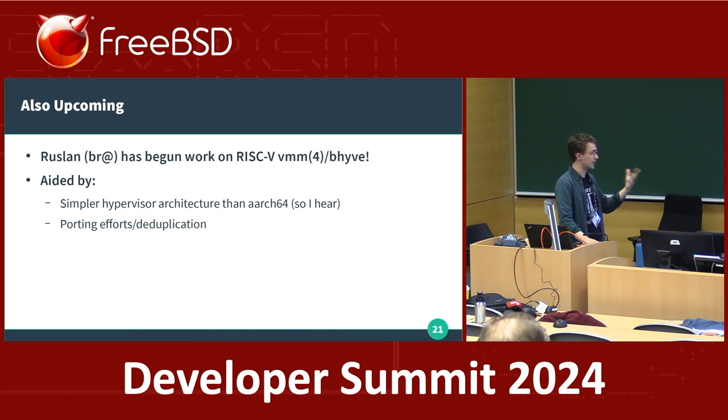So in supporting the RISC-V architecture, a lot of what we're able to do is piggyback off of whatever ARM64 has done. It's probably structured in a similar way here, so we're not going to reinvent the wheel, and it makes our porting efforts easier, which is a win in terms of maintenance.